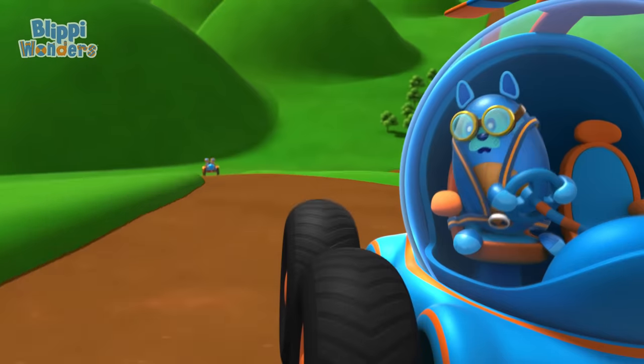Actually, Krabby, I'm here because I'm curious if I can build a sandcastle that won't get washed away. You came to the right crab. I'm a planner, digger, and a builder. I can help you, Blippi.